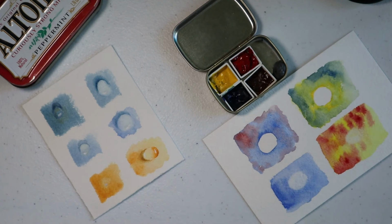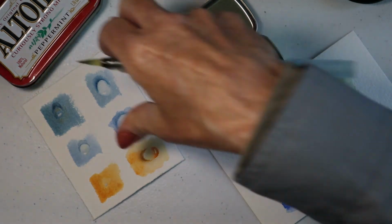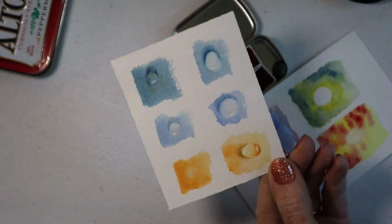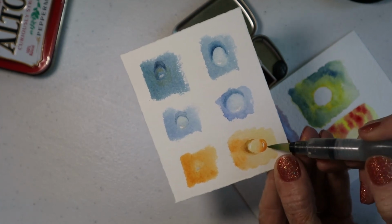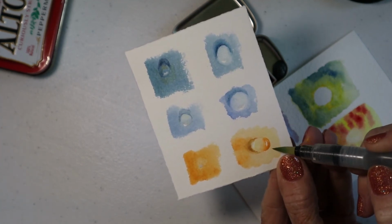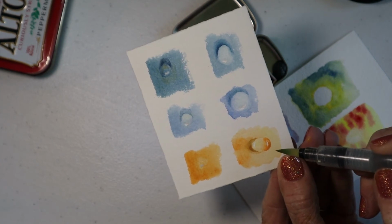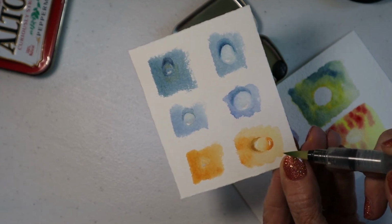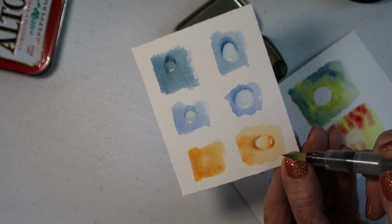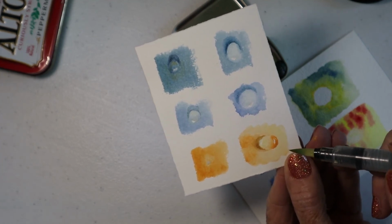But what I want you to note on the water droplet, especially this one, is where the light enters in the bubble. That is where you're going to put a highlight, and I do that with a pen. You can mask it, but I don't think that's necessary, the pen is so easy.